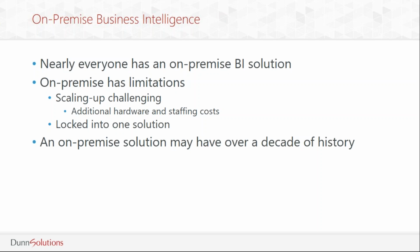You have to fill out paperwork, get approvals, or even if you have that hardware sitting on a shelf, you still have to find some time and some teams when they can go and install that and set it up for you. And also, oftentimes people are locked into one solution. Going from one tool to a completely different tool can take weeks and months.